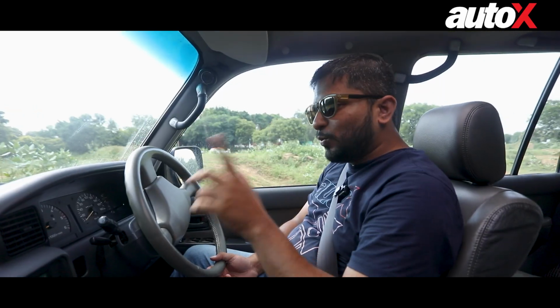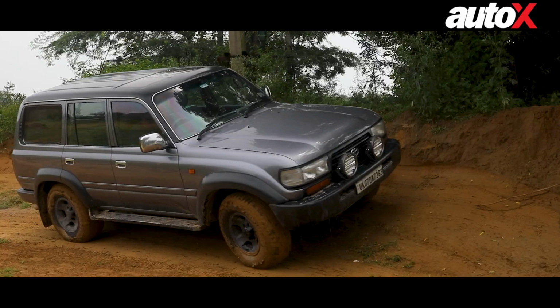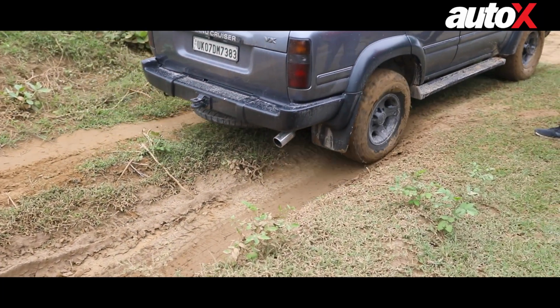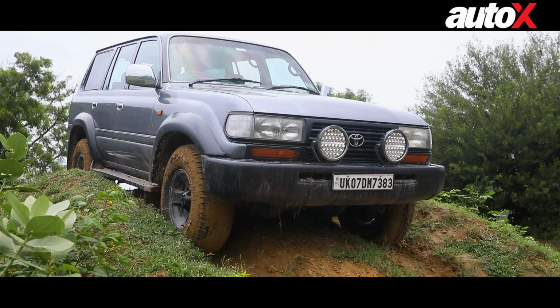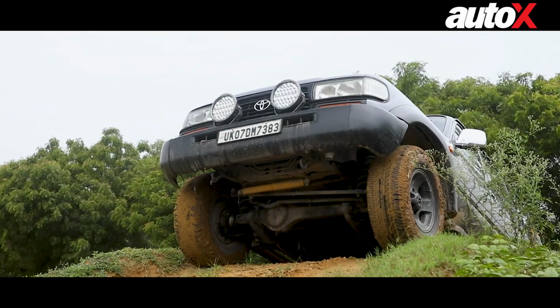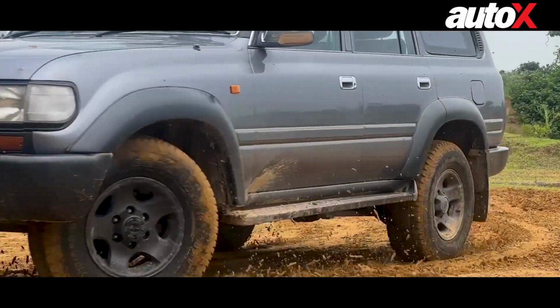But you know what, yesterday when we were discussing the shoot plan and when he handed over the keys to me, I told him that I'm going to take it easy. I'm not going to push it to its absolute limit. But he told me, you can do whatever you want to because this car is virtually indestructible. His words. So we have got all the permissions in place.